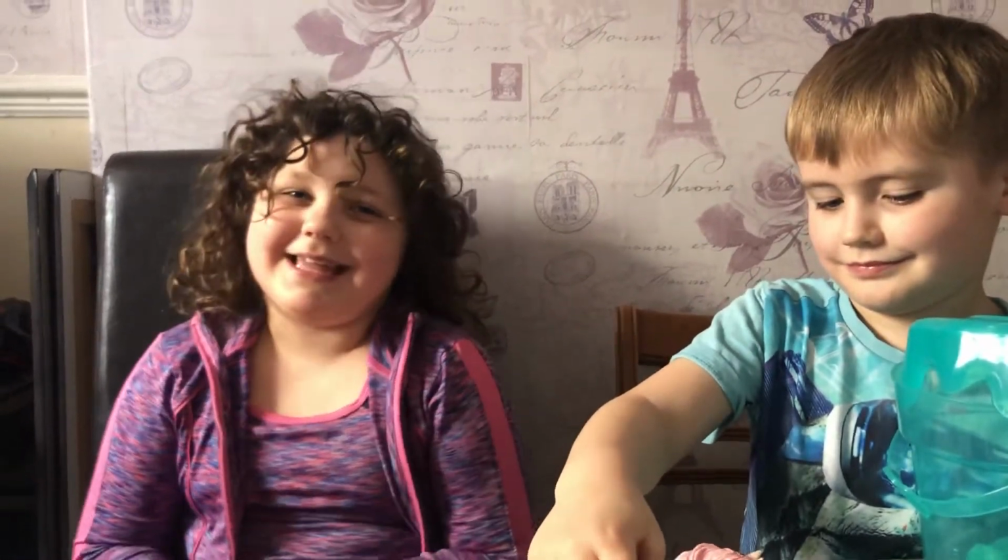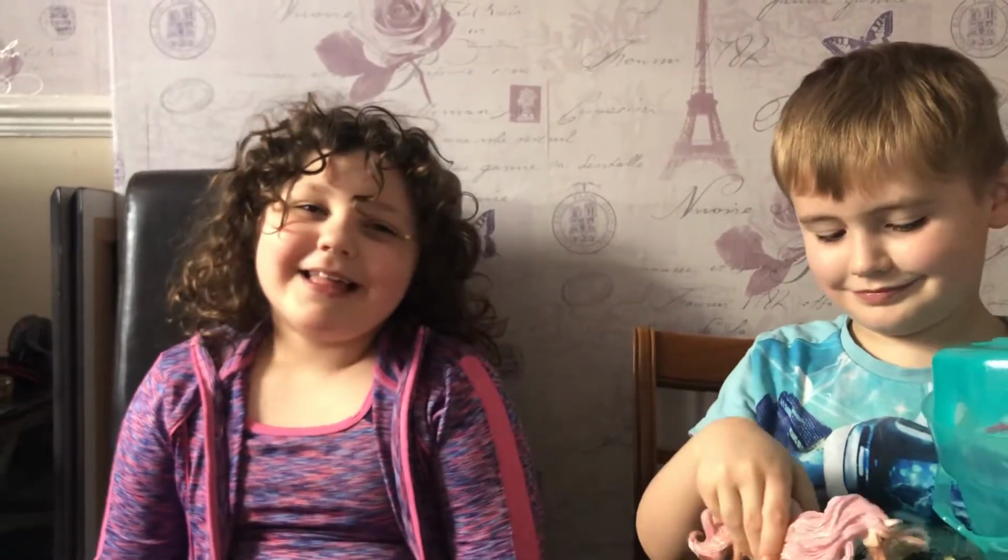That's my sister playing mine. No, the growling. It's your new puppy. It's my new puppy. We've got a little gremlin in the background.